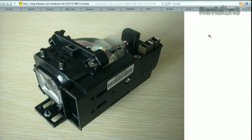This is a picture of a typical lamp module. And the part he wants to replace is this little silver section back here. You might be able to buy just the lamp, just the can. You can probably dig around and find it, but you could also possibly burn your house down.